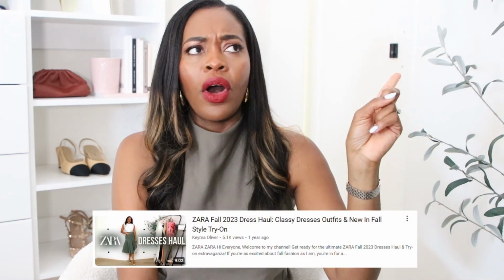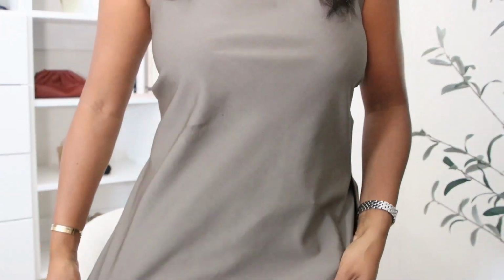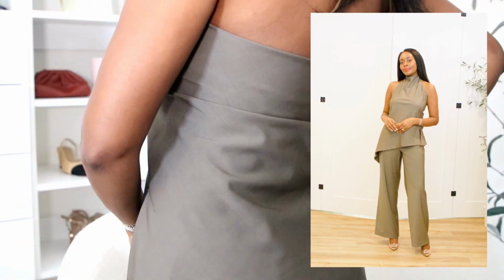Now, before I end, I want to go over my outfit that I am wearing. I'm trying to remember to share with you guys what I'm wearing. Today I'm wearing a Zara set. This was featured in my last year fall 2023 Zara haul. It is a beautiful Zara set with an A-line cut shirt. I absolutely love it. And the back goes down. The back is actually open.